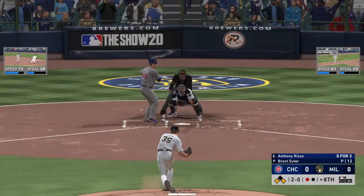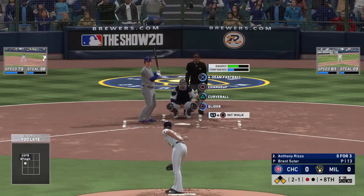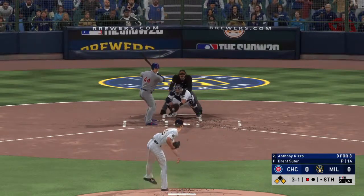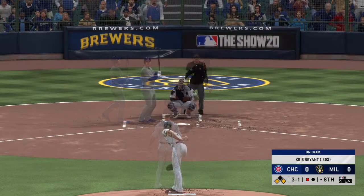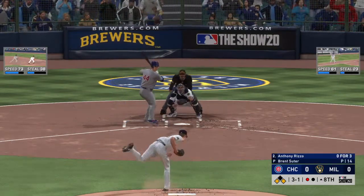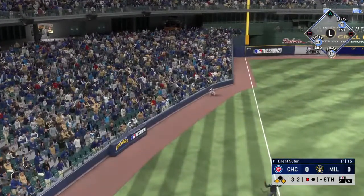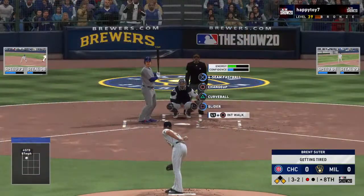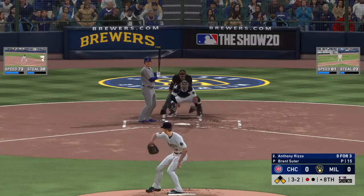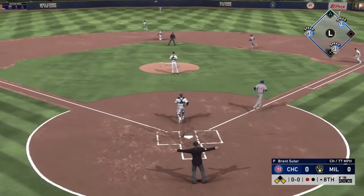From the belt, kicks and deals. And there's a swing and a miss. 2-1 now. Three and one. Couldn't be a whole lot better situation to hit. 3-1, 2 on. He's got to be thinking he's going to get a pitch he can drive right here. Three-two pitch. And there's ball 4 as this one gets away a bit.